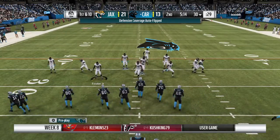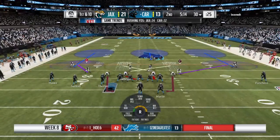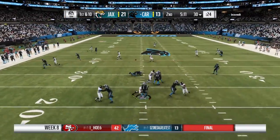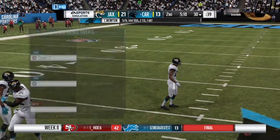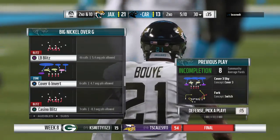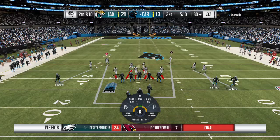So Newton and the Panthers come up now first and 10, right at the 30. From the gun, here's Newton. And nearly picked off. Surprising to see a defender of his caliber let it get away, but it does get away and it's second down. Ball on the 30 as they come up second and 10.